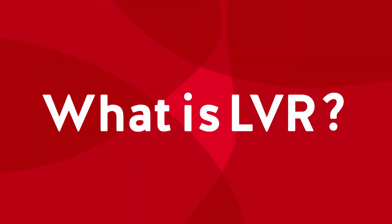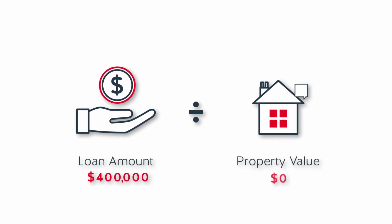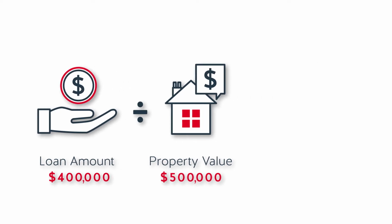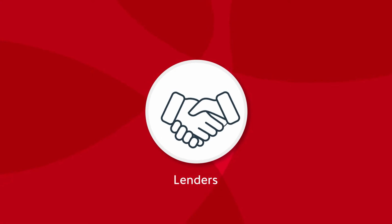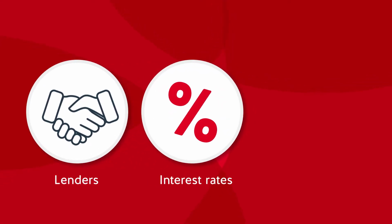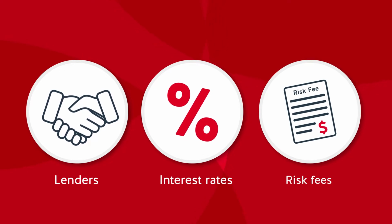You'll hear loan-to-value ratio, or LVR, a lot when you're comparing home loans. Thankfully, it's easy to understand. It's just the amount you need to borrow compared to the price you're paying for your property. So, the larger your deposit, the lower the LVR. This will determine what lenders you can apply to, what interest rates you'll be eligible for, and what risk fees you might have to pay. Risk fees? Yeah, you heard that right.